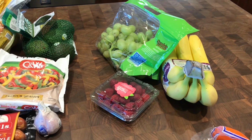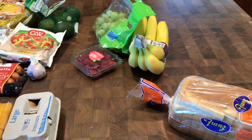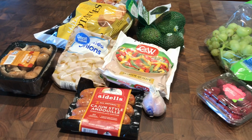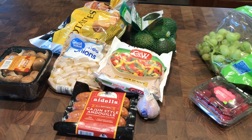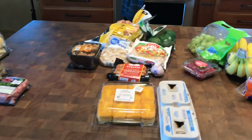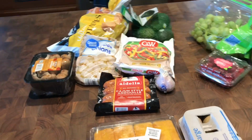And that's kind of what I'm thinking. I do have some bacon in the freezer, so we'll probably use that too. And if I do end up making pancakes or crepes, we have pretty much everything that calls for. But this is what I got from the grocery store today, mostly, other than this. And this is what I'll be using this week.